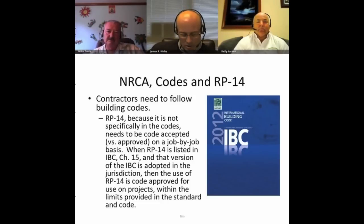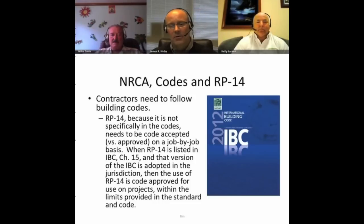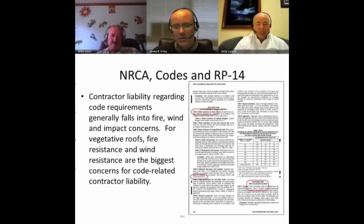If you're not, what you can do is get an evaluation service from ICC-ES. Manufacturers will provide these, and contractors can then use them on a job-by-job basis to make sure that we do meet the provisions within the building code. And those evaluation service reports should have adequate information to make sure we can meet the code. So that's how we as contractors can currently meet code requirements. So how about another slide?